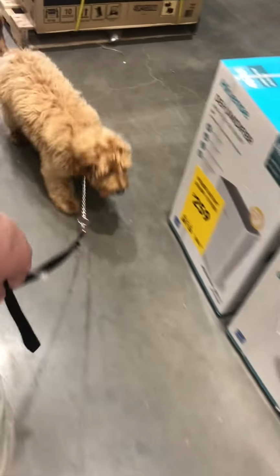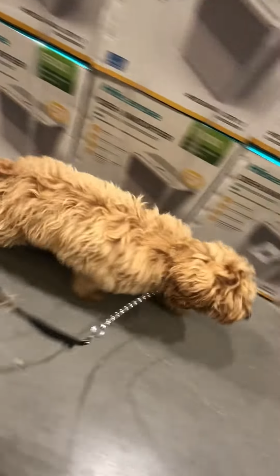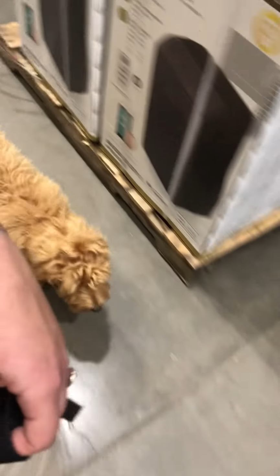This way. Good girl. Nice loose leash. Never repositioning, great with that leash. Always having her walk to my left side though. And if she's losing focus, I would just use a treat to regain it.